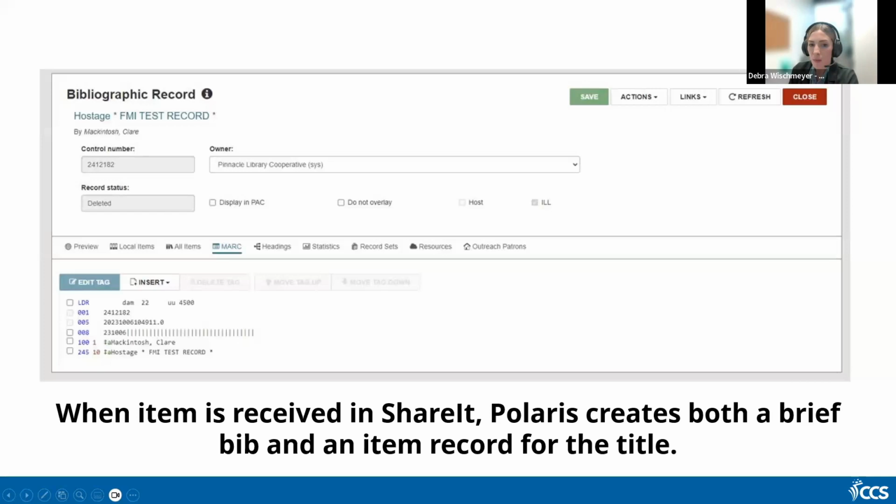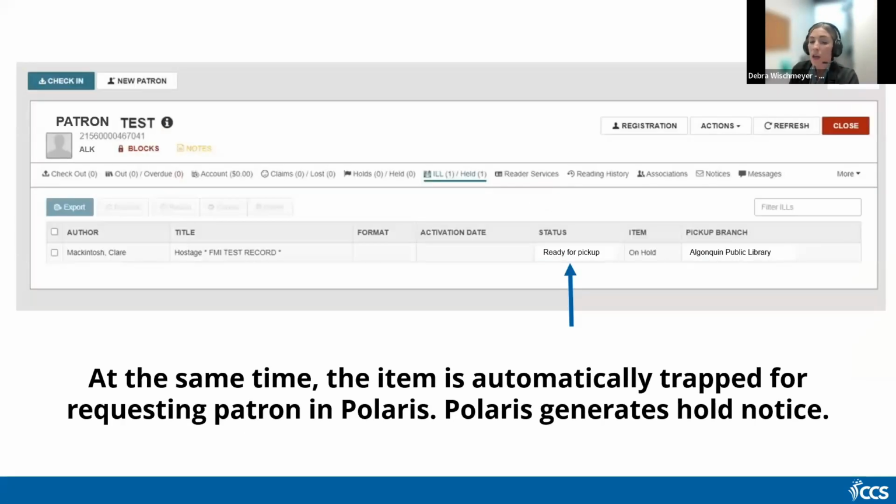At the same time that the brief bib and the item record are created, the item is automatically trapped for the requesting patron in Polaris, and Polaris will generate that hold notice and send it to the patron to let them know that a hold is ready for pickup. So again, all of this is happening without staff intervention. Share It is pushing this information out to Polaris, and it's happening automatically when that item is received.